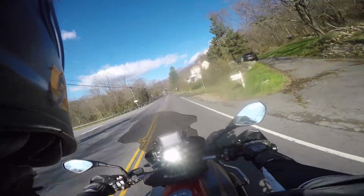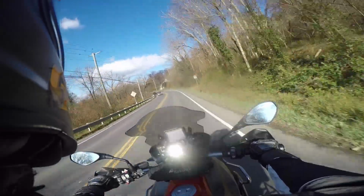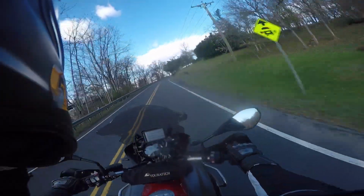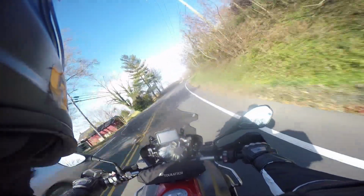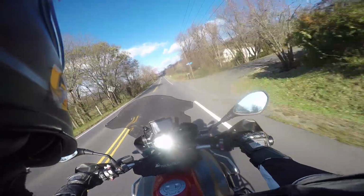Trying to catch up to them in a 25 mile an hour zone. But the road speeds up now and I start taking it a little faster. As you can see, I'm using the racing line a little bit. Murdering those corners, the way I do. That corner murdering.